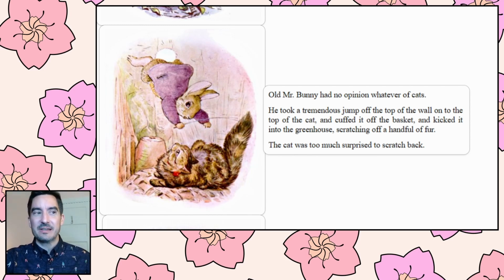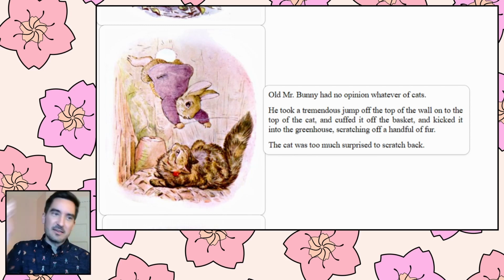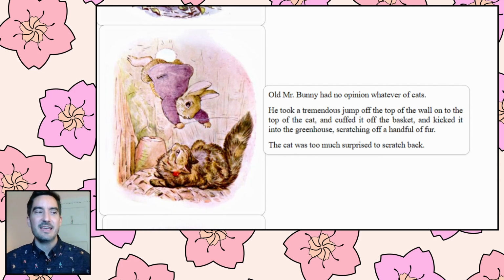Old Mr. Bunny had no opinion whatever of cats. He took a tremendous jump off the top of the wall onto the top of the cat and cuffed it off the basket and kicked it into the greenhouse, scratching off a handful of fur. The cat was too much surprised to scratch back. Mr. Bunny is really intense.